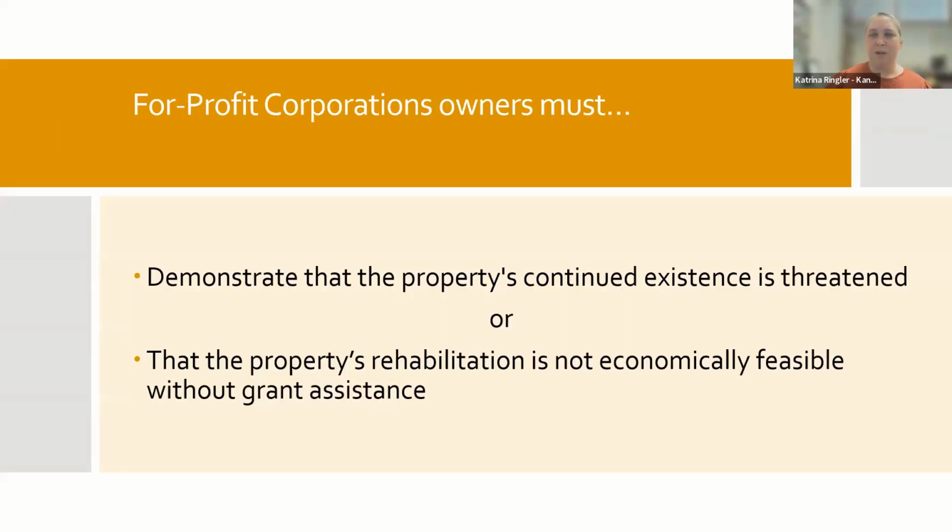So as I mentioned, for-profit corporations are treated a little bit differently with the reimbursement of grant awards. There is also a requirement written in statute that for-profit corporations must show us basically that the grant is to the benefit of the historic property and is not just going to make the project more profitable. So there has to be some demonstration in the application that the property's continued existence is threatened or that the property's rehabilitation is not economically feasible without grant assistance. There's no specific place in the grant application to make this clear. So it's just something that needs to be clarified throughout the application as you write your narrative answers.